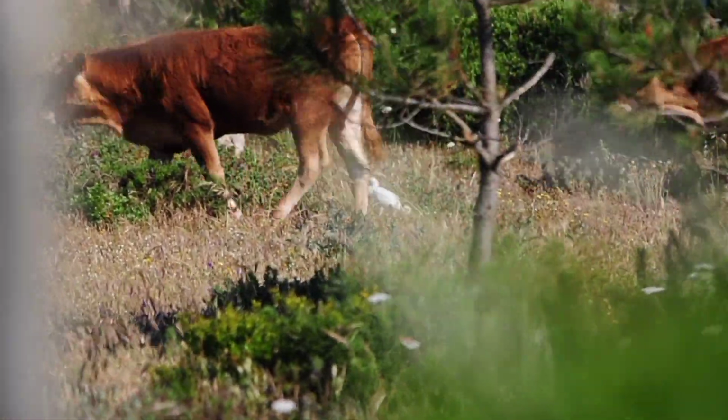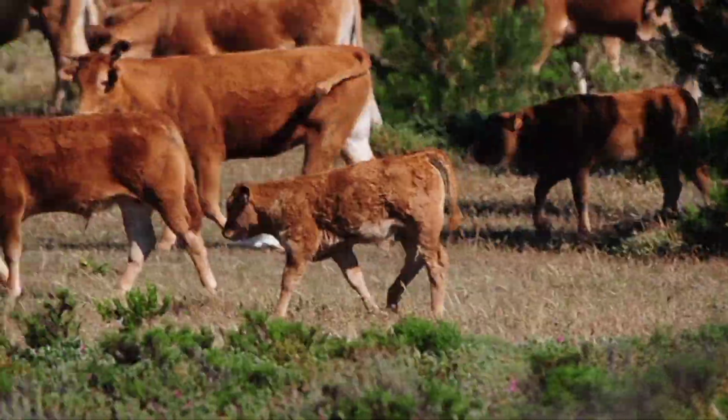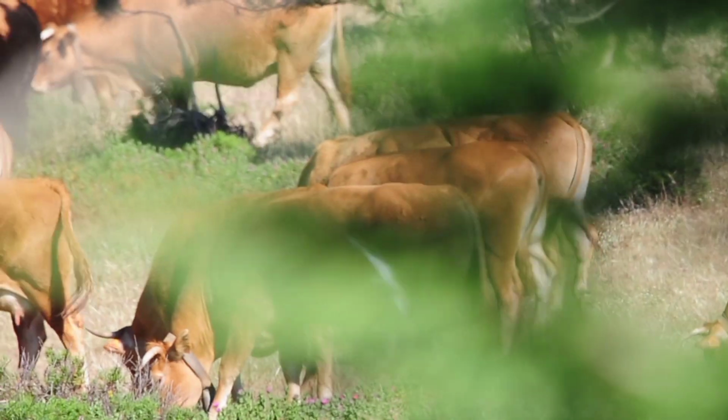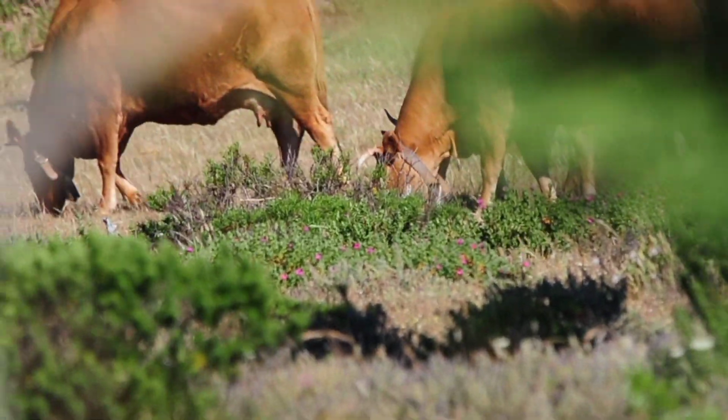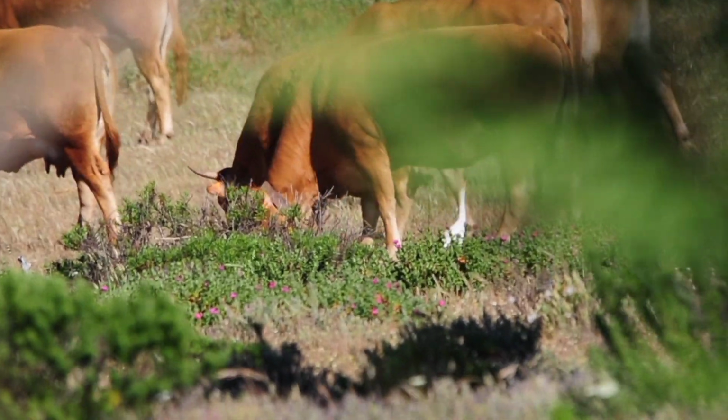Oh, I just saw one of the cattle egret here pick up a lizard and swallow it. It's obviously been disturbed by the cows, so that was a lucky find for one of them. Beautiful.